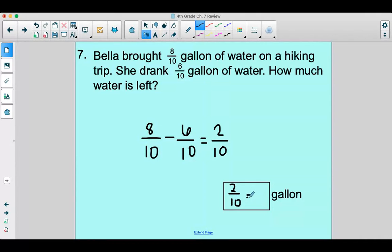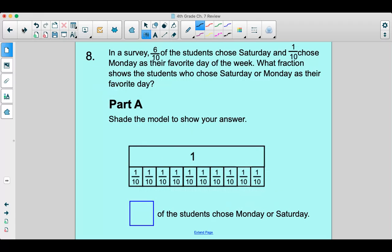Same thing. They are equivalent. All right. Here we go. Number 8. In a survey, 6/10 of the students chose Saturday and 1/10 chose Monday as their favorite day of the week. Okay, who chooses Monday as their favorite day? Not me. What fraction shows the students who chose Saturday or Monday as their favorite day?